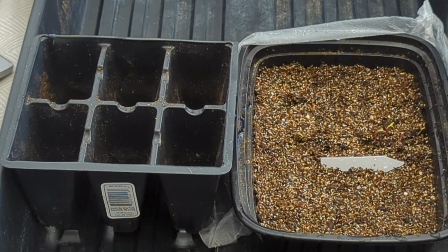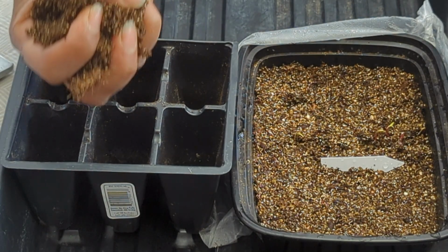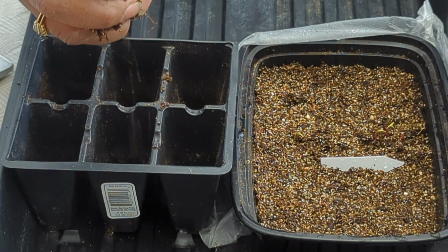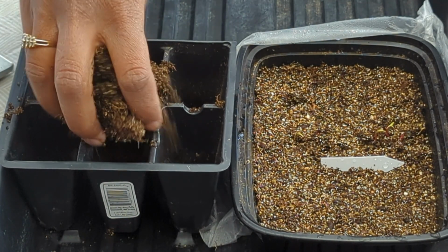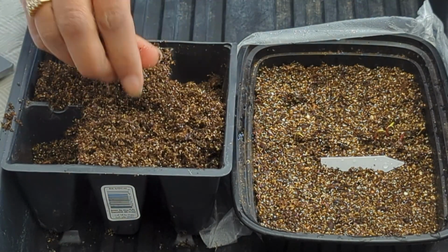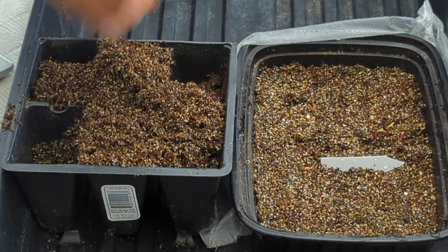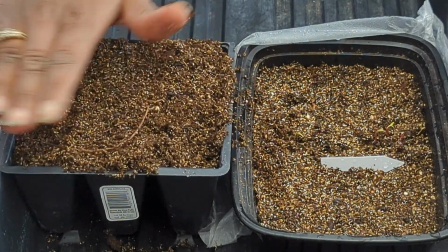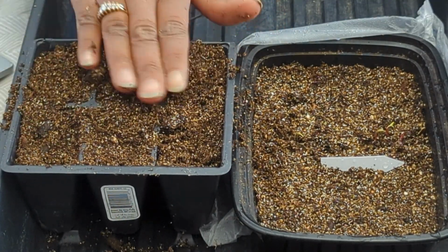So I'm going to use seed starting mix that's already been pre-moistened. I like to make sure that when I squeeze the seed starting mix, you can see it holds its form, but I'm squeezing it hard and no water is coming out. That means it's a perfect consistency. And if I do find any large chunks like this one, I can just take them out. I'm just pushing down lightly.